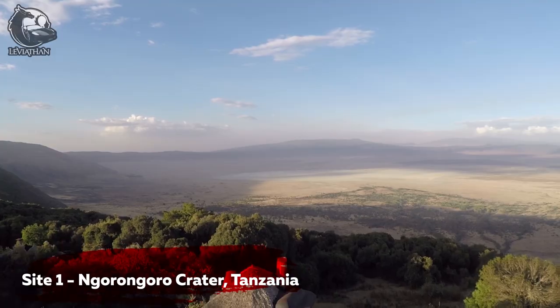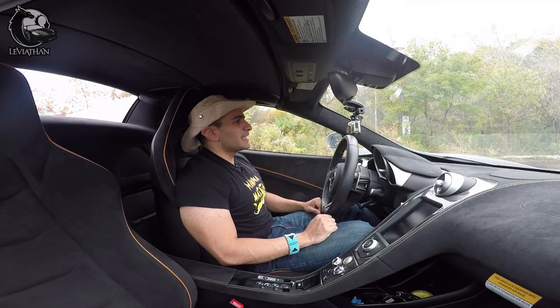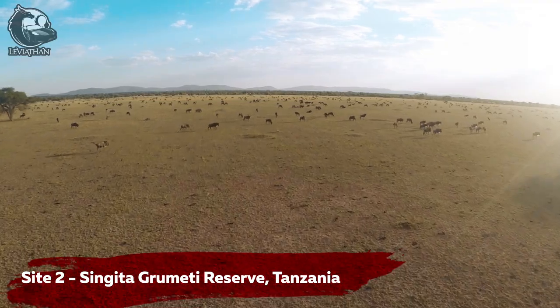Let's begin our African safari game drive where we'll explore two different sites. The first is Ngorongoro, which is a deep volcanic crater, also known as the Garden of Eden. The second is the Singita Grumeti Reserve, which is located just adjacent to the Serengeti National Park, also home to the Great Migration. So let's go for a safari.